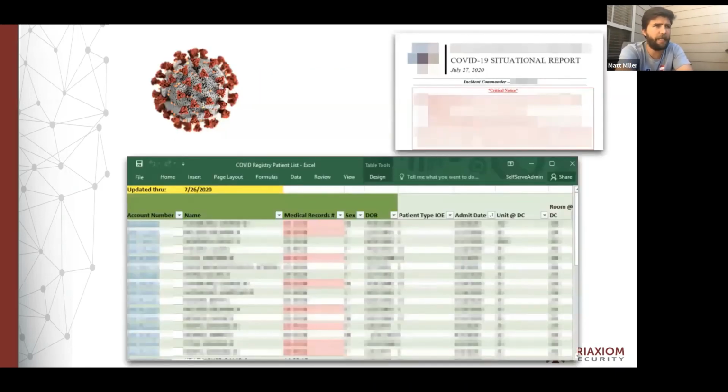Finally, it wouldn't be a pandemic test if I didn't show you the fact that, in the top right there, I see their situational report that lists, hey, we had 2 staff get COVID-19. Here are the precautions we're taking. And then that spreadsheet right there is exactly every patient name, medical record number, sex, date of birth, exact room they're in, and what symptoms they're feeling for COVID-19. So obviously bad stuff there.